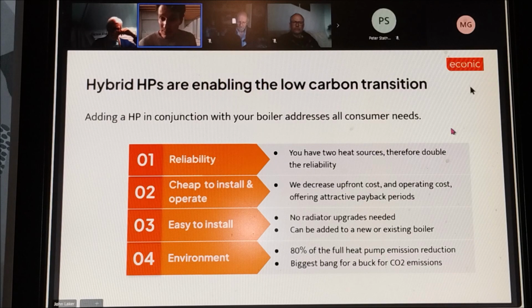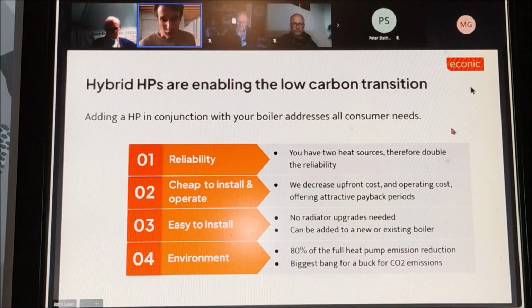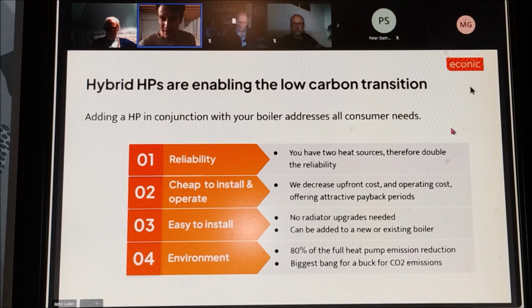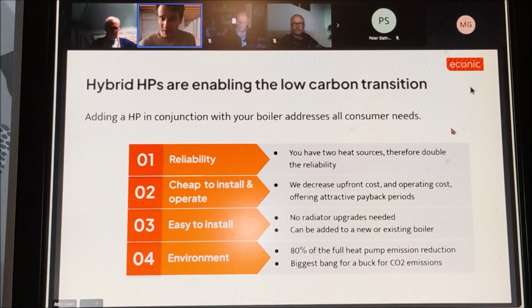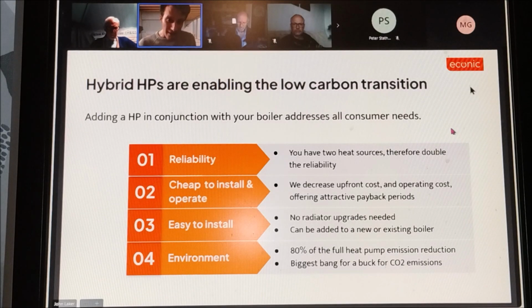The second one is that it's cheap to install and operate. The upfront costs are much lower because the amount of work is much lower. In a system where the hot water tank is not required, you save a day of labor already, and of course the cost of a hot water tank. And the second thing is that some of the upgrades that we have to make are not necessary with a hybrid heat pump system, and it can be a one-day job.